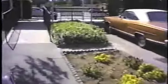Let them drink the water. Yeah, they're thirsty. We don't use that stuff too much.